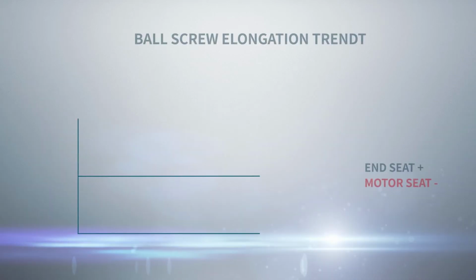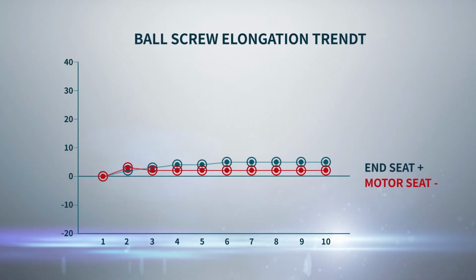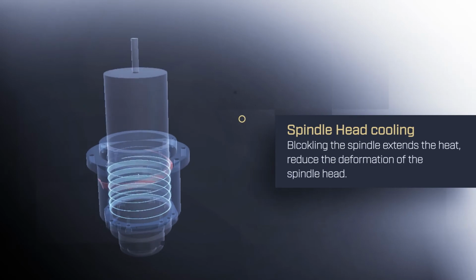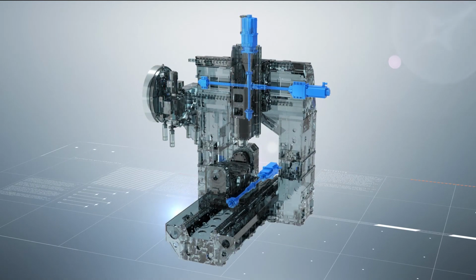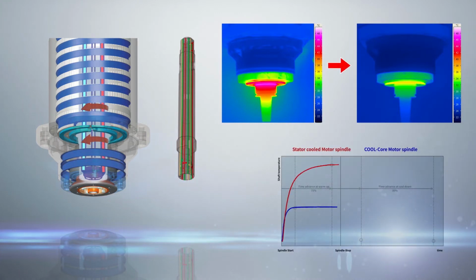And the ball screw heat compensation function. It can control the thermal extension of the ball screw to less than 10 microns. And for some spindles, we have the spindle head casting cooling function to reduce the thermal deformation and enhance cutting accuracy. Besides, we have the spindle cool core function to cool the inner part of the spindle, including the tool contact surface. Those cooling functions can increase the cutting accuracy.